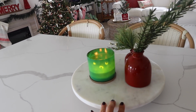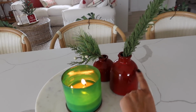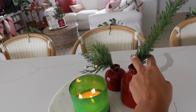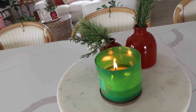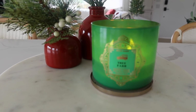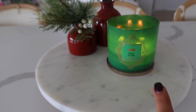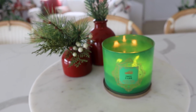Turning it around to the island, this is a little marble Lazy Susan I got at Target in the spring here, but I got these little red, I think they're ceramic jars, they're not glass. I believe they're also Joanna Gaines line, and just put some different greenery in them. And this candle is one of my favorite scents for the holiday season. It's called Tree Farm. It smells so fresh. Again, this is a faux tree, so it's nice to have something that smells like a Christmas tree, and it's just really fresh and clean smelling.